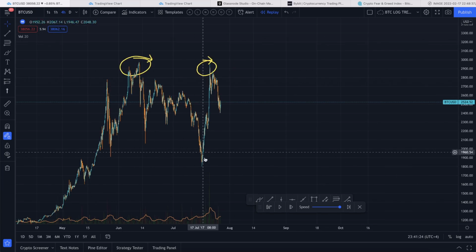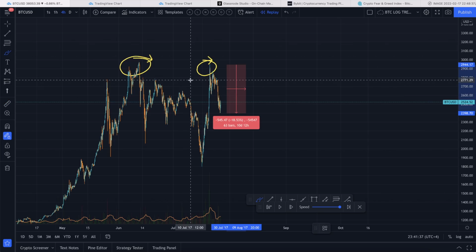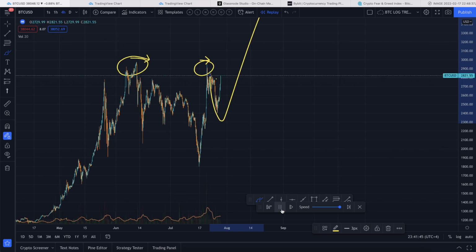We initially get quite a nasty drop. The next time we get a not so nasty, but still fairly large drop. It's actually still a pretty large drop, minus 18%. It happens fairly quickly, so it's definitely a substantial drop. And again, a lot of people losing faith in Bitcoin, thinking that it's not going to be able to recover, but bam, it blows up on its third attempt.